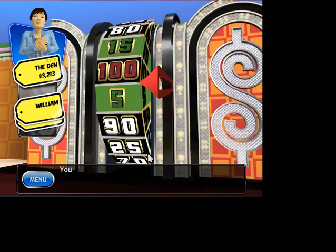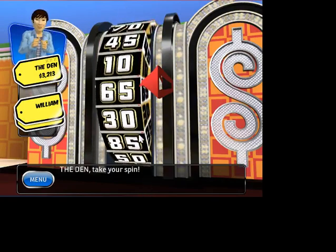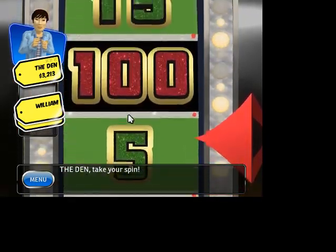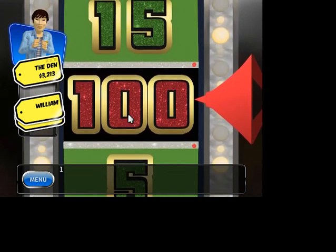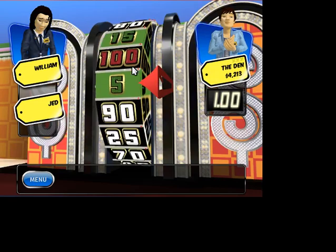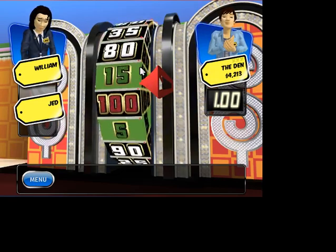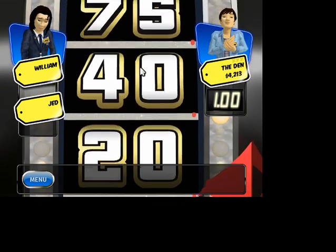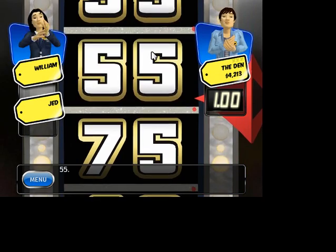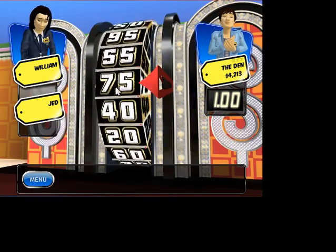It's time for the. You get to take your spin. Now it's time for the showcase showdown. Hello, dollar! We can say hello to a dollar. $1. Here's your 1,000. Stand next to. I wonder if the car was a Viper on that game. Hey, William, what's your last name? Shatner? 55. Take your second. You're welcome.